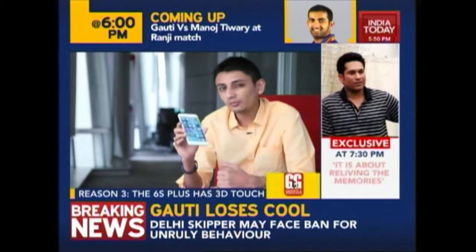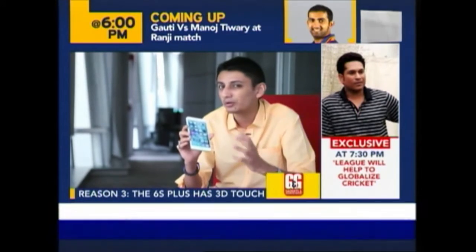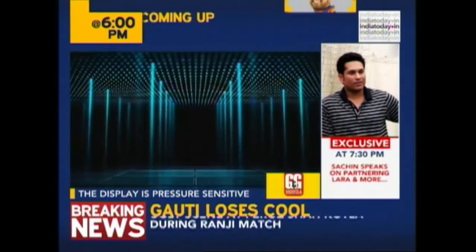The big new feature with the iPhone 6s and 6s Plus is a new technology that Apple calls 3D Touch. Now, what is 3D Touch?